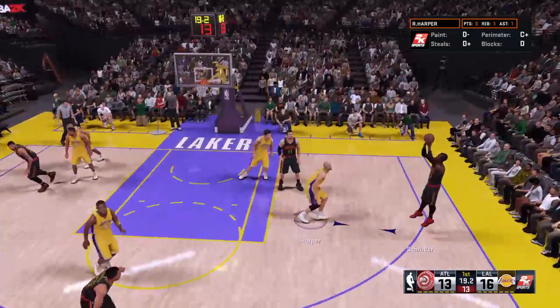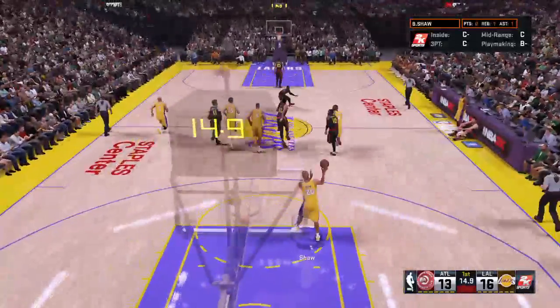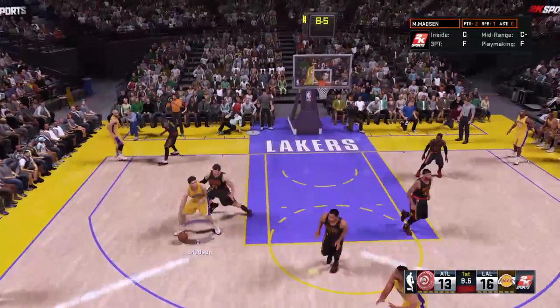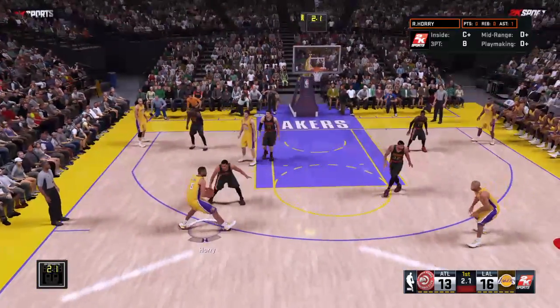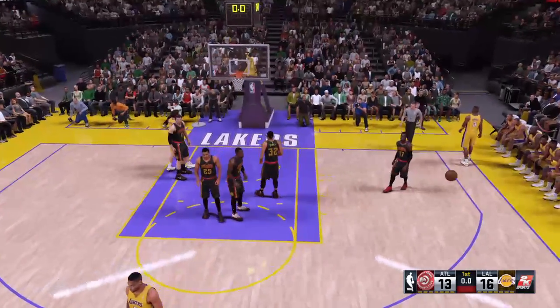Nice ball movement here by Atlanta. And it's Schroeder missing. George passes to Ori. Here's Madsen. Splitter covering. Pass to Ori. George, that's a 2-pointer.